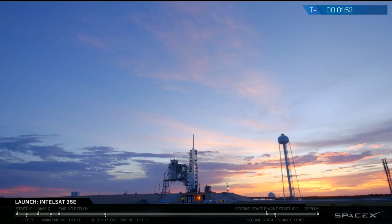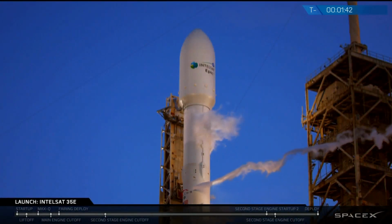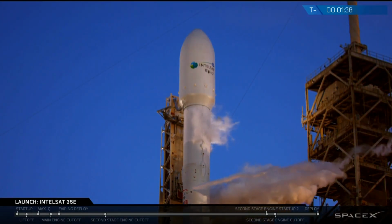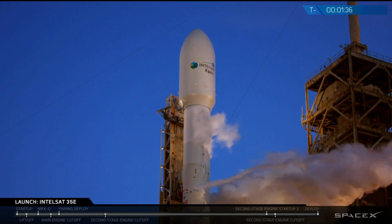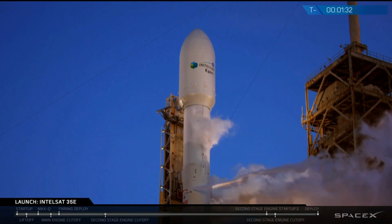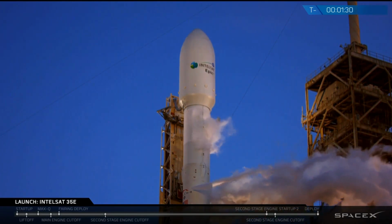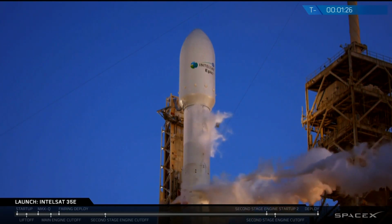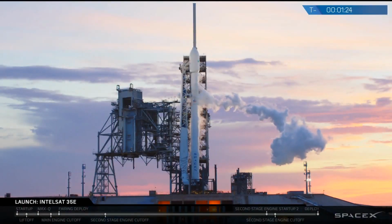Stage 2 lock secured. Falcon 9 is on internal power. MOD fuel bleed complete. Vehicles in self-align. Ground gas closeout has started. Stage 1, Stage 2, cryo secured.